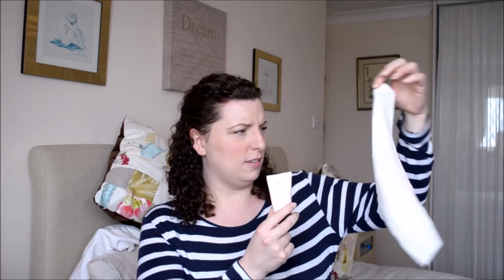Another reason why I love this is because what came with this is this, which I hope isn't too gross and disgusting. It's clean. It's their bamboo facial cloth. Now, I absolutely love this.